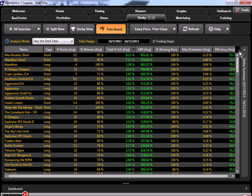Minimizing the Derby summary gives me more real estate so that we can see the individual indicators in the Derby Tote Board. And quickly, the data available to us is the name of the search, the type of search, whether it's short or long, the number of stocks on average that the search found, the percentage of winners on average, the total percentage gain on average of each of those portfolios, the average annualized rate of return, the percent winning runs, the maximum drawdown on average, and the efficiency score on average.